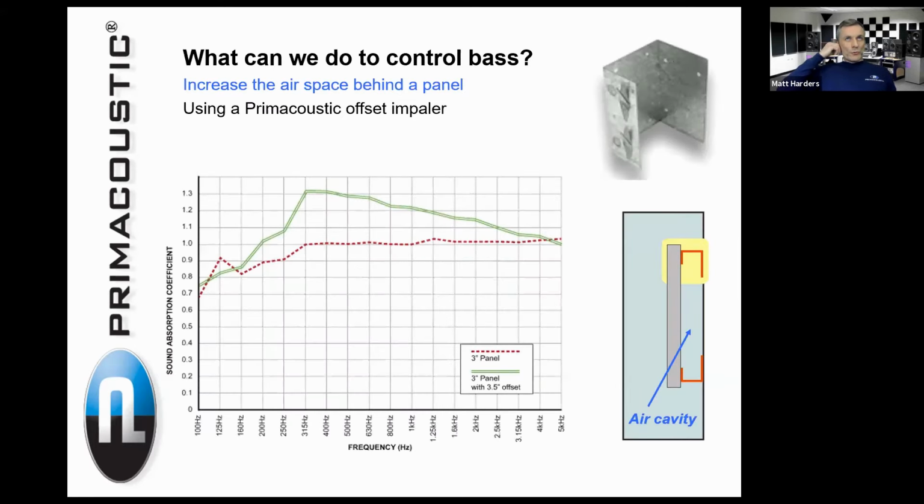So we can look at some other tools that we can use as well. In terms of controlling bass, I know this is of particular interest to Graham, we're going to increase the airspace behind the panel, and you can see there that it has quite an effect on the lower mid frequencies. The reason for this is because the sound wave is going through the panel, reflecting off the wall, and then coming back through the panel again. So you get an improved performance in that lower mid frequency range.